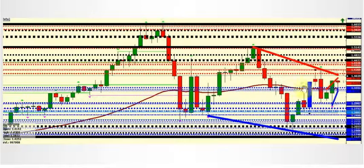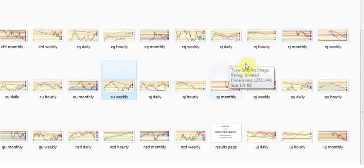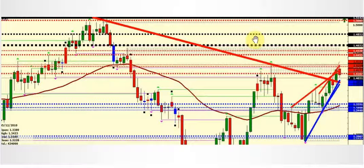So that's it for the monthly chart. Let's take a look at the weekly. Looking at the weekly chart, we see here that price is in a resistance zone.